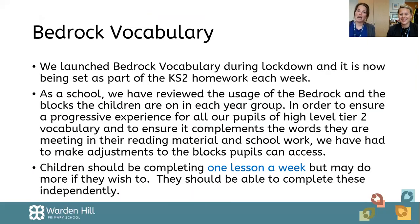So the other part we wanted to talk to you a little bit about was, you've heard us talk about vocabulary and how important it is to talk with your children. But another way that we're supporting vocabulary is we have introduced Bedrock Vocabulary. Now, we introduced this during lockdown, which did cause a couple of issues. So we have reviewed our use of Bedrock, and you might find that your children have changed what block they're doing so that it really suits them, and they get access to as much vocabulary as is available to offer to them.